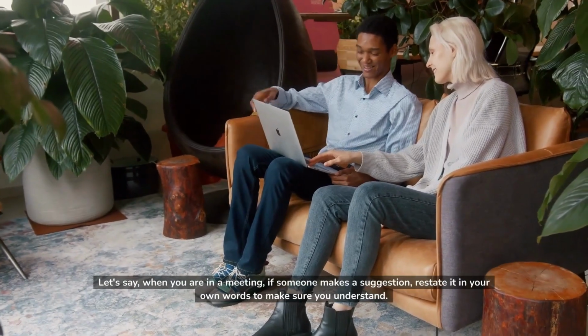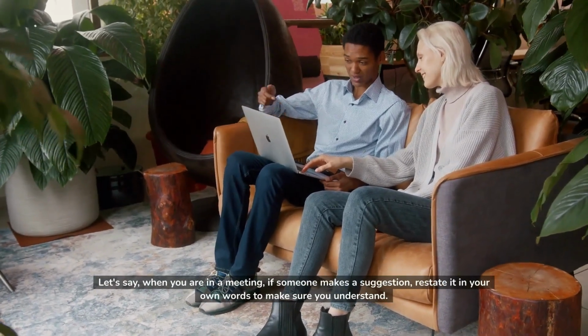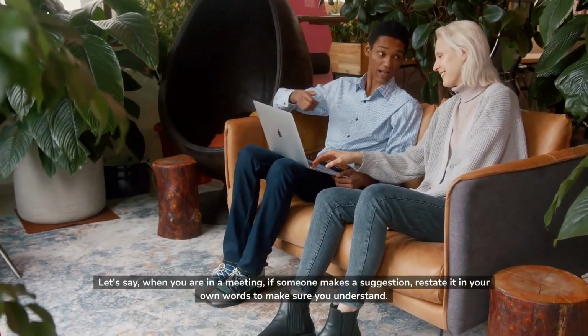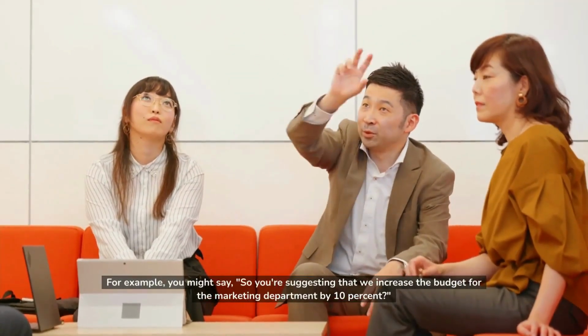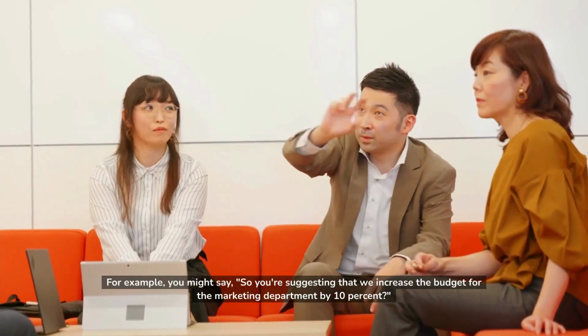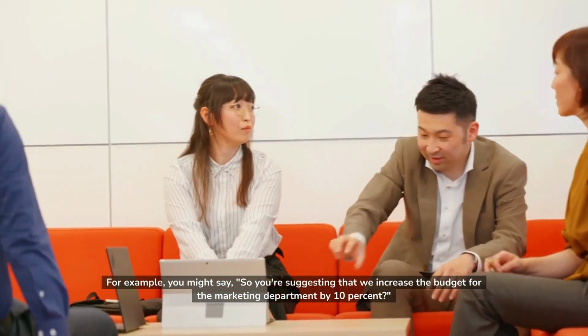Let's say, when you are in a meeting, if someone makes a suggestion, restate it in your own words to make sure you understand. For example, you might say, "So you're suggesting that we increase the budget for the marketing department by 10%?"